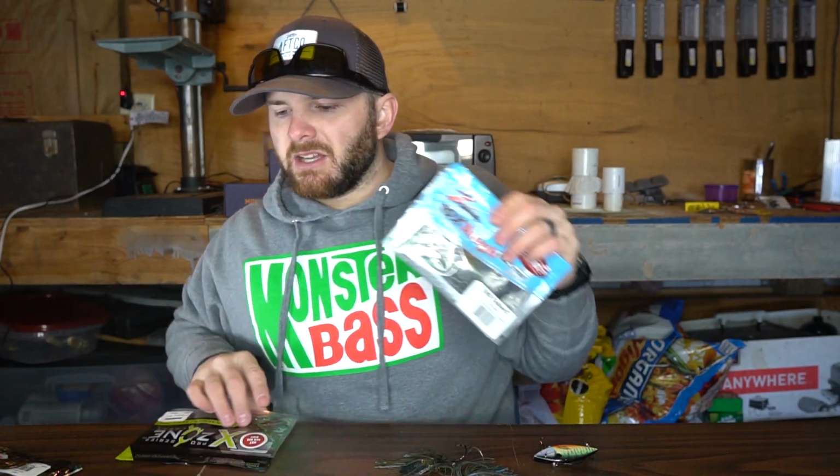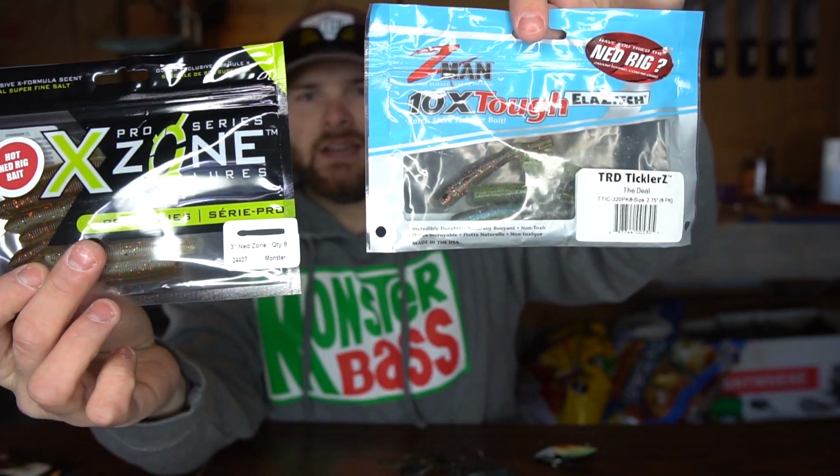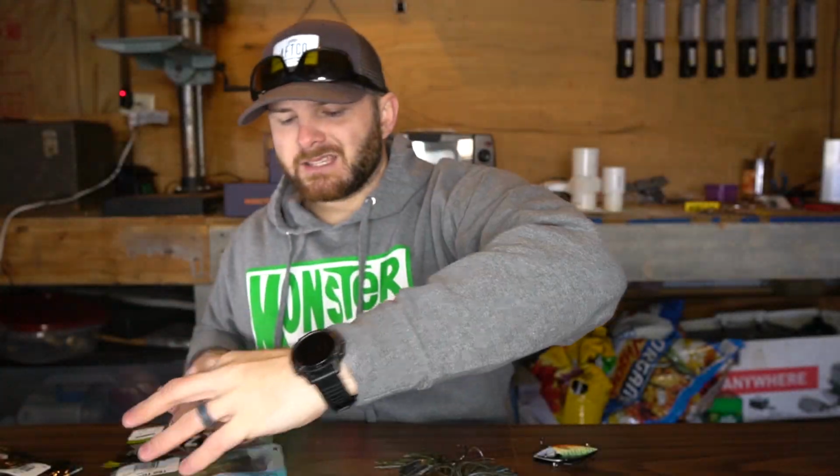And a bait that has been growing in popularity over the last couple of years is some sort of Ned rig plastic. A Ned rig catches a lot of giant fish for me, mainly smallmouth. I don't fish it very much for largemouth bass because I pick up that jig a lot, but these are two of my favorites that were released this season.